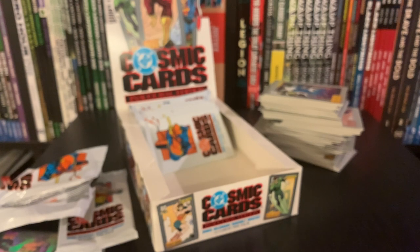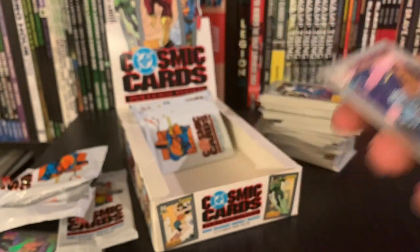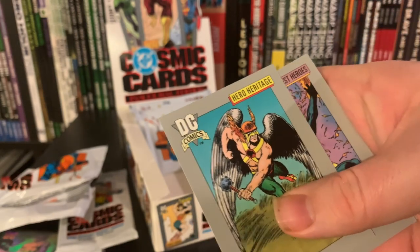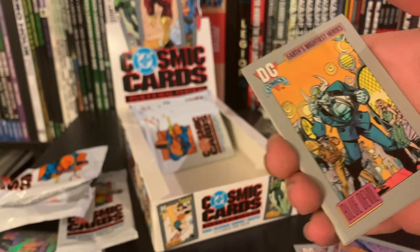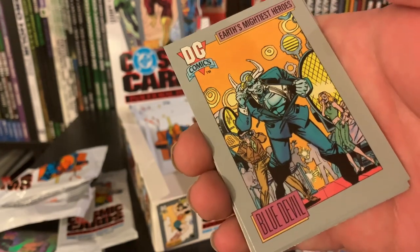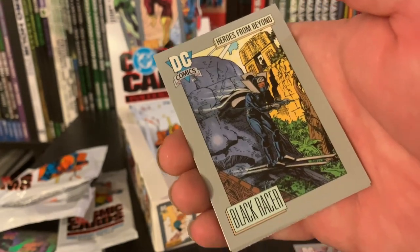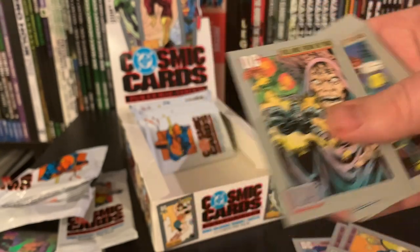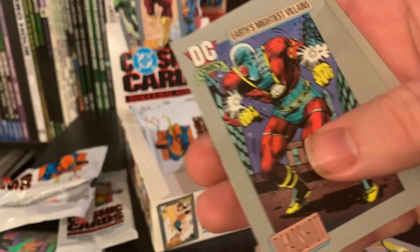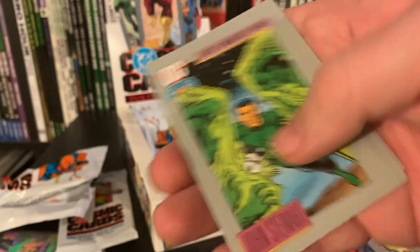Still looking for that Dove, that Ice. Oh, there we go. Dove. I like that one. That's a good one. Dove. Silver Age Hawkman. Wildcat. Blue Devil. First appeared in the backup in Firestorm, which was just a kind of printing of his first issue, like a teaser. Black Racer. Desaad. Deadshot. Haven't seen him yet. Gangbuster. John Stewart, haven't seen him yet.